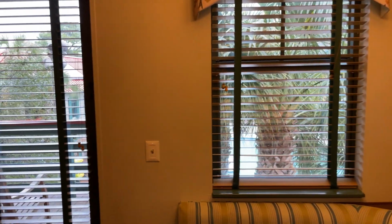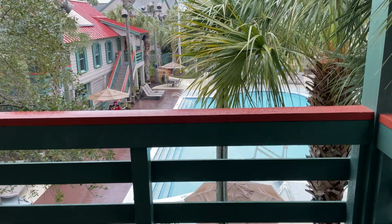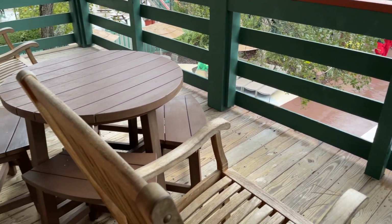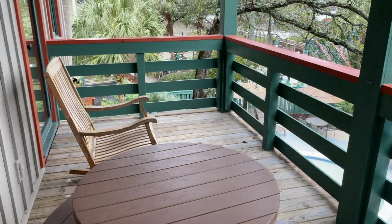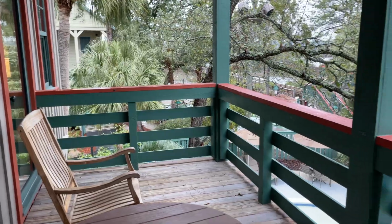Now this door here in the living room does lead out to our balcony. This particular room has a pool view. We are actually right over the pool deck. Here on the balcony, we've got a couple rocking chairs as well as a table with some little benches. And it's a good sized balcony. The door on that side leads us into the master bedroom. We're gonna go around and see that in just a minute.